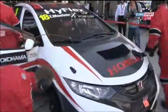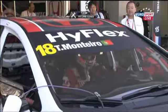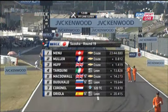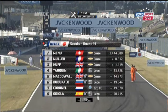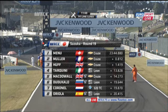Well, Thiago Monteiro is getting back into the Honda Civic, so they are obviously pretty happy with the way everything has run so far. As we pointed out at the end of race 1, 10th place, first points for the programme on day 1. Well, day 2. Well, you know. First race day, first race, first point. So that's a great start for them.